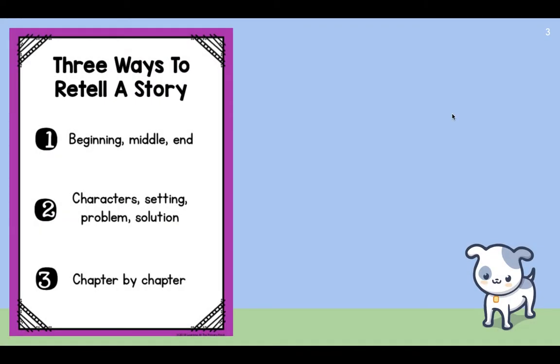So there are three ways that we can retell a story. One is we can list the beginning, middle, and the end. Two, we can talk about the characters, setting, problem, and solution. And three, we can talk about a summary going chapter by chapter.